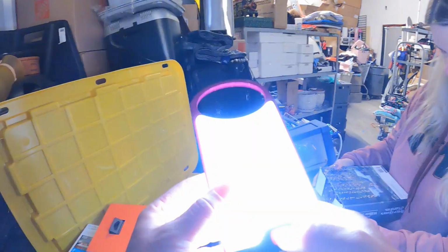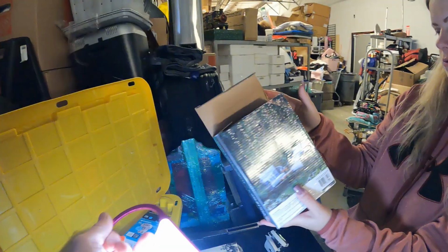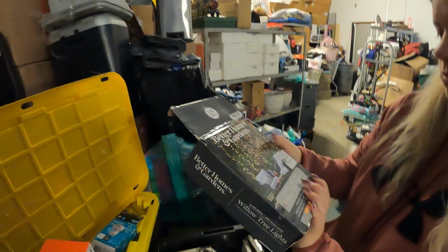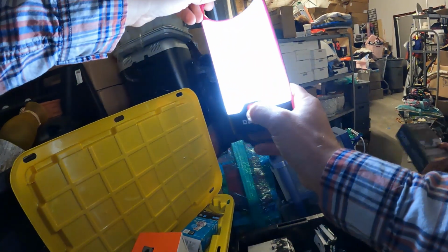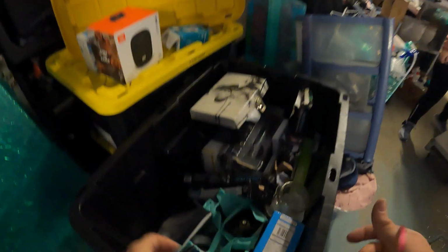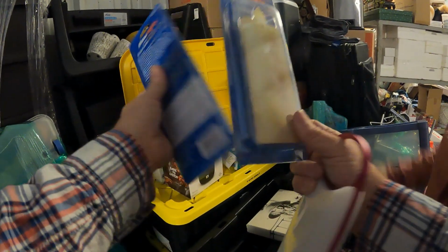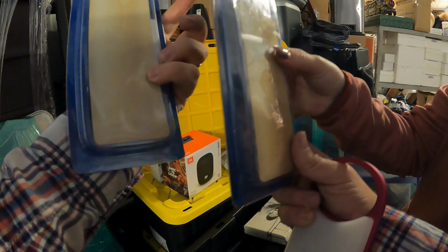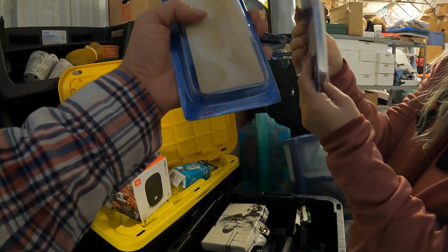These are cool. These hang, look. Oh, yeah. Whoa. They're willow tree lights. These are cool. Little hanging. That's cool. Show lights. Window candle. Oh, okay. Those are cool.